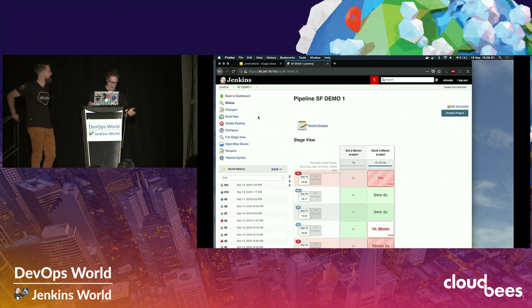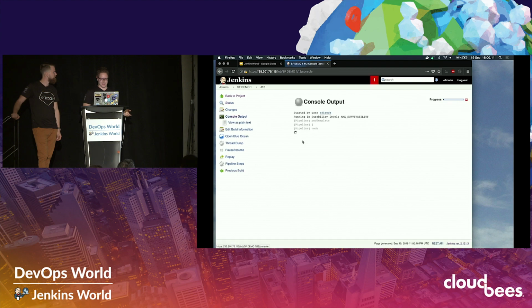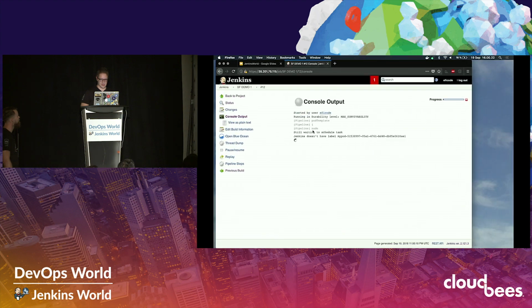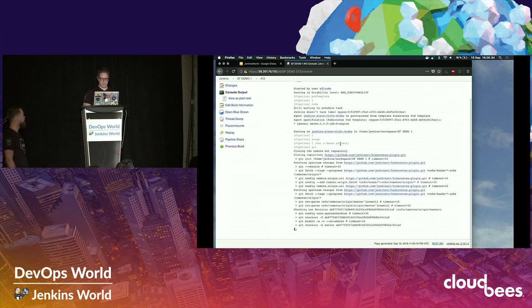So, back to the demo. This is going to be a little quicker now. But when I just simply start the build here using the build now button, and let's go back to Kubernetes. And here we go, just wait. So now what happens is that Jenkins is talking to Kubernetes, asking it to please set up this pod with these containers up in Kubernetes.